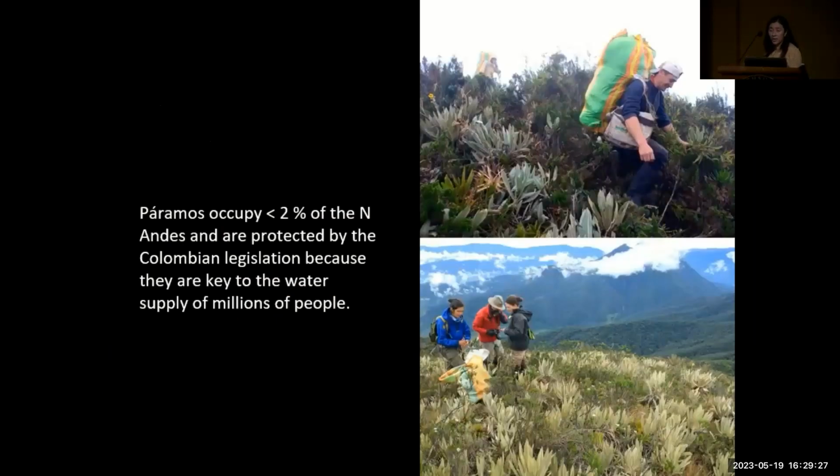Paramos are extremely rare, very biodiverse and important, and they are actually protected by Colombian legislation because they are key to the water supply of millions of people. So this was a very exciting finding.